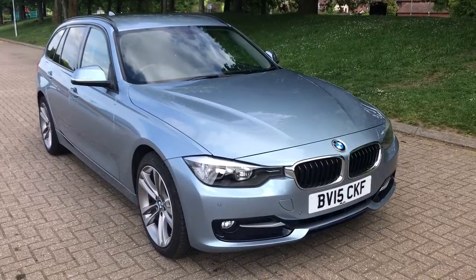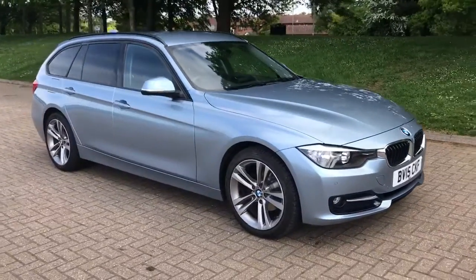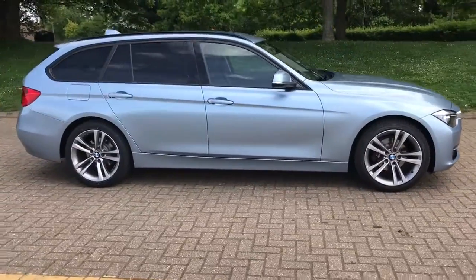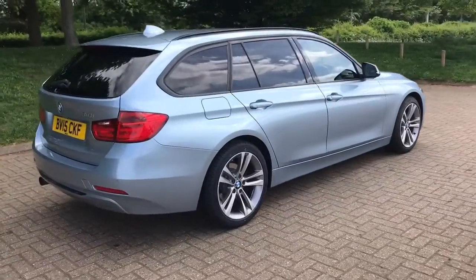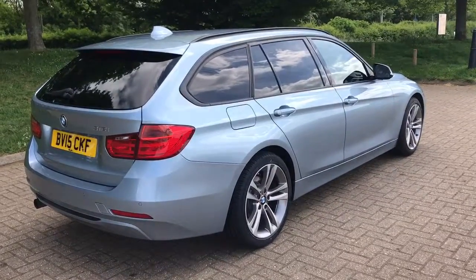So here we have the BMW 316 Sport Touring Automatic on a 15 plate. I'm going to start off by showing you around the outside of the car, and then we'll hop in and run through some of the controls on the inside. But from the outside you can see it's a 5-door estate car with tinted windows and alloy wheels. Let's start off inside the boot and then work our way around the rest of the car from there.